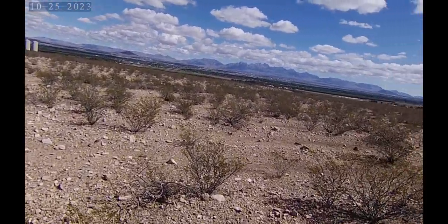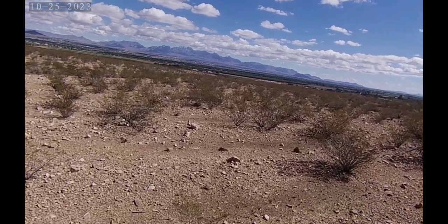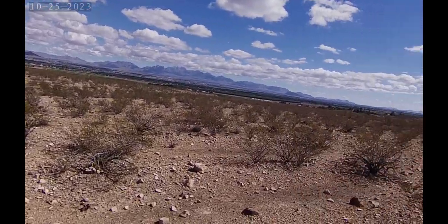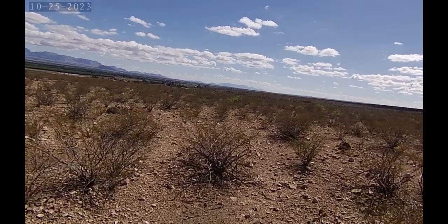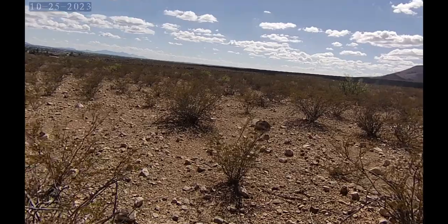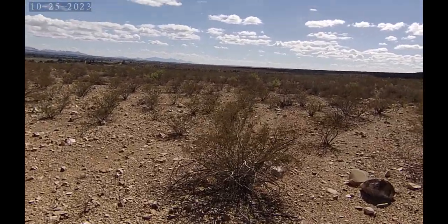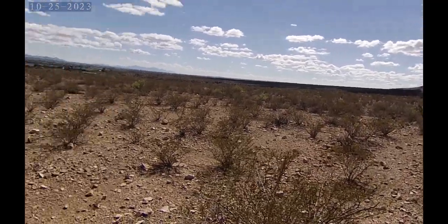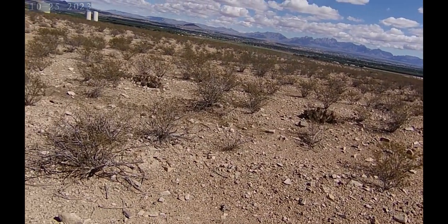So as you walk across this, you can see this is all real old. Creosote growing all over it. This isn't something done recently. Not even within the last 100 or 200 years. This is a lot older than that. It takes a long time for the desert to erode and grow over again. Once it's been disturbed, it stays that way for a long, long time.